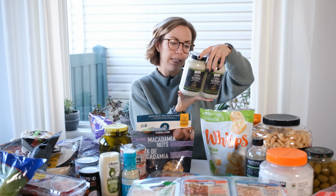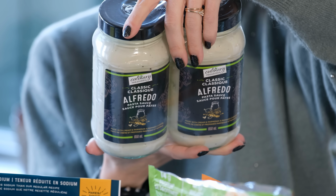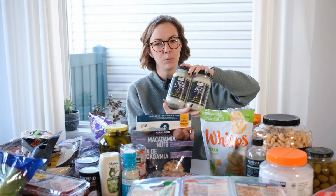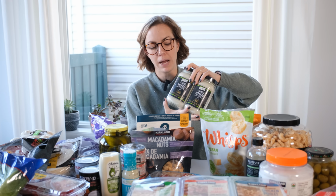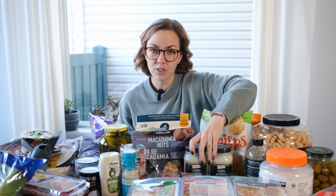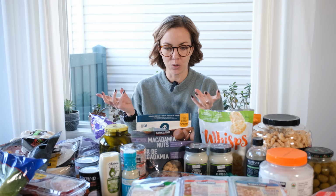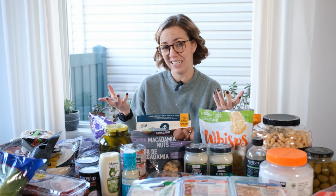Alfredo sauce, that's fairly low in carbs. Well, maybe not. Per quarter cup, it's got 5 grams of carbs, but I'm going to guess that you probably wouldn't use a quarter cup on a serving of pasta. We've eaten this on zoodles before, which are just noodled zucchini. You can put it through this machine that makes noodles out of your zucchini, and they're a pretty tasty alternative to regular pasta.